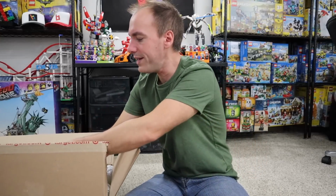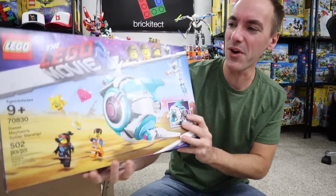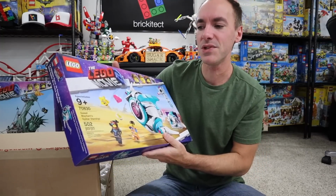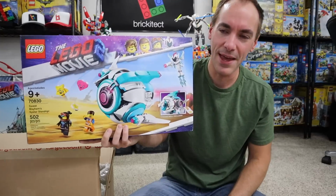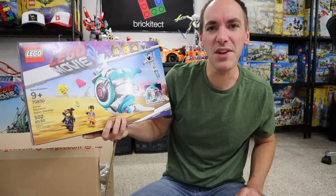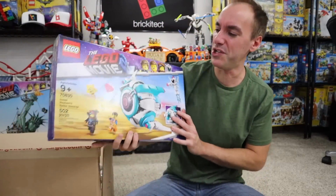It's not so bad. I'm going to show you the set, first of all, the one that I wanted to get for a while, but I just felt was way too expensive, and that's the storyline in a lot of Lego sets for me. This one right here. This is Lego Movie 2 set, 70830, Sweet Mayhem's Systar Starship. You guys, I'm sure, have seen this set around. This is a 502-piece set, and if you don't know the MSRP on this, most of you guys would probably guess like $50, $60, maybe on the high side.